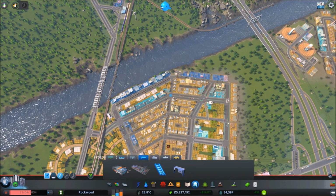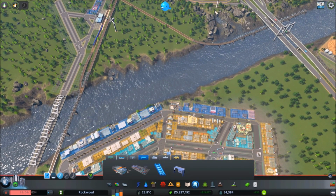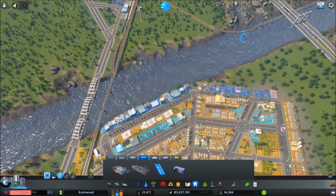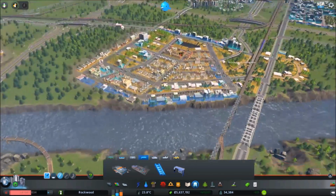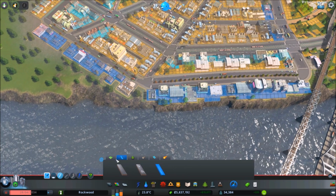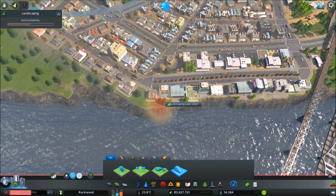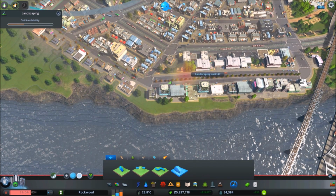I love trains so much. I've been waiting so long to finally dive into this. And we are, which is great. So I want a train to go like that. Can we maybe terraform, I don't see why not, and put a train station right there? Because that would work the best, I think, with our angles for the bridge. Okay, perfect.